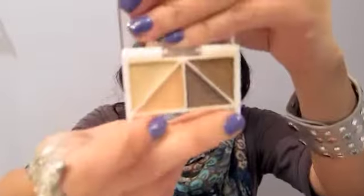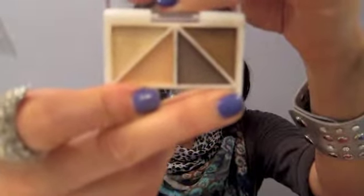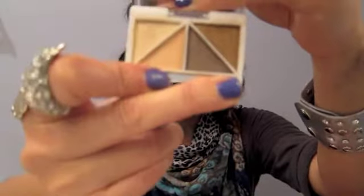Then NYX has this like $1 palette, and it's called Butter. I really like this too. I think that the colors go on well. This one actually doesn't have a ton of fallout for some reason. I'm not sure why. But I do like this palette, and it's only $1, so go out and get yourself one of these too.